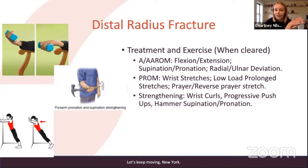So like I said, when you're finally cleared for therapy, your doctor will have very specific instructions of what you can and can't do, depending on what's going on. So you have your active range of motion, your passive range of motion exercises, and your strengthening. So I'll go ahead and start demoing some of the things that we can do.